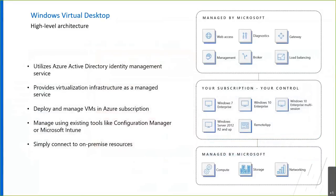So Microsoft provides the managed services for the front-end resources and also manages the back-end compute and storage networking. So all that's left for you to do is to choose what's the right compute, choose your type of storage, so standard hard drive or premium SSD, and configure the network for the session hosts. By storing the profiles in Azure Files, FSLogix profiles for the users can be attached at the point of login to any of the session hosts that the user has access to.